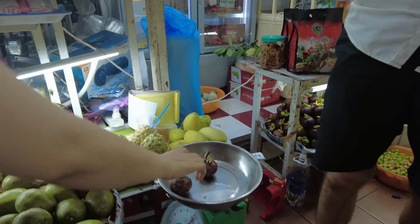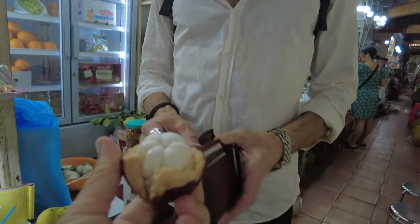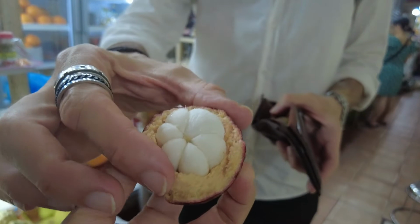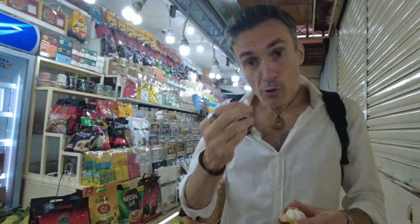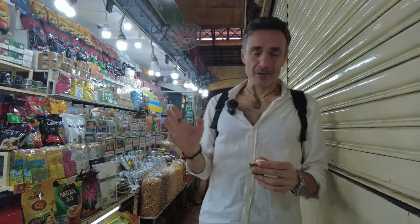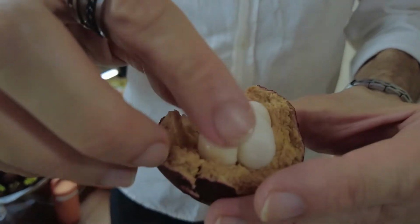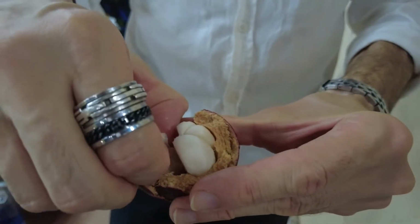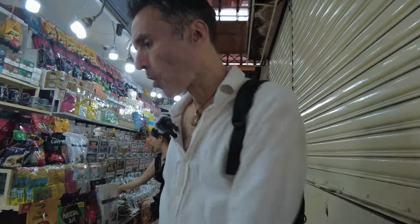Now, eat now. Oh, look at that. Look. Ooh. How much? 50? How much? 50. Okay, so they say you have to have mangosteen after durian so you can cool your body down. Personally, I don't buy it, but it's a good excuse to have a delicious mangosteen. It's kind of like lychee, almost the same flavor, very sweet. Okay, that was good.